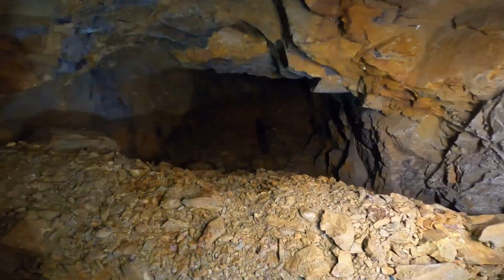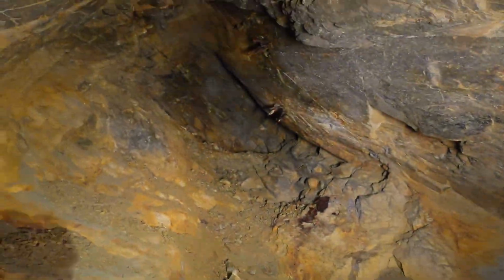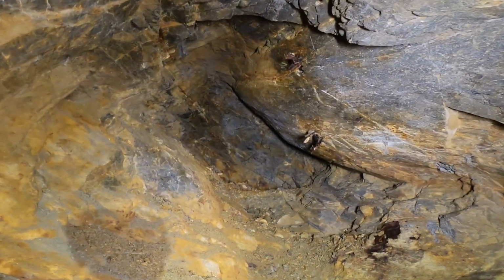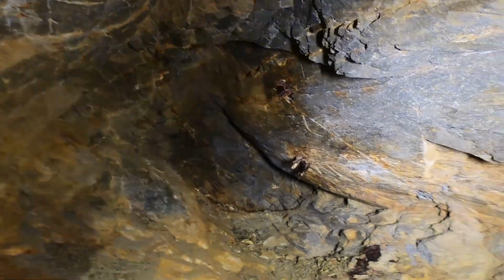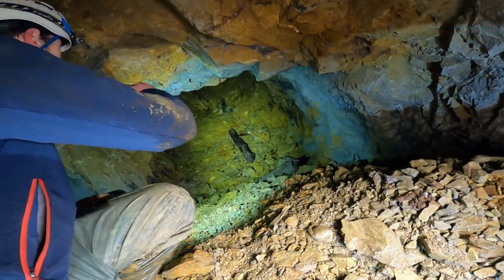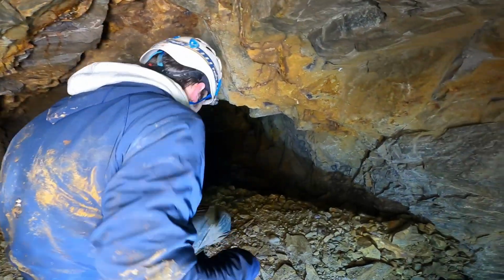Does it go up? Yeah, it goes up a tiny bit. I need to get one up. Oh, sorry. It goes up and doesn't go any more. Interesting. And down there? No, dead end. Dead end as well. No, a quick look just in case. Yeah. Have a look.